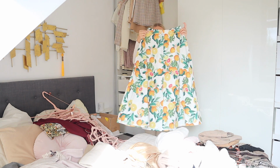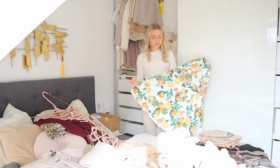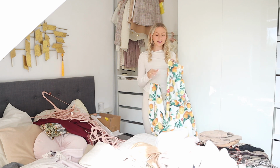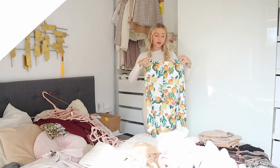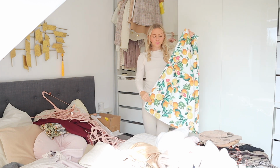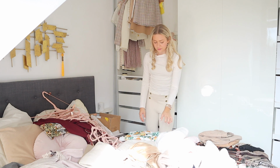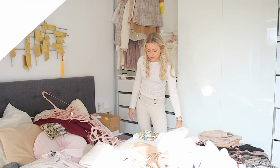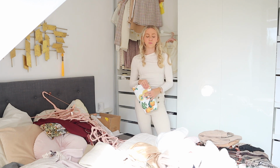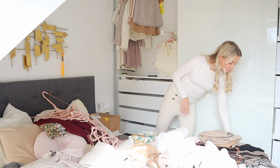So first up is this skirt, which is a midi skirt from Rehoras. It has this gorgeous fruit print, and I was quite excited about this when I ordered it, but I have to say the quality, it's all right when you look at it, but the fabric just doesn't feel as nice, and I don't really see myself reaching for it. I do have another fruit print set that I never really wear, and I like the idea of it more than I actually wear it, so I think this is good to go.